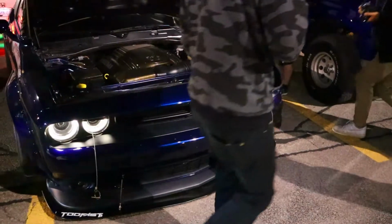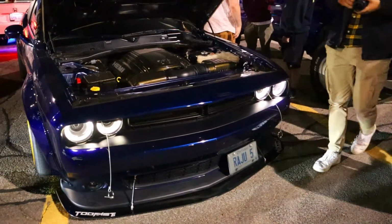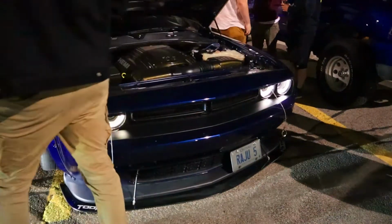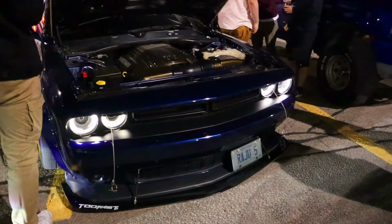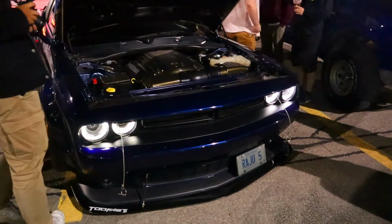I remember the rims were gold before? No, it was like chrome. Chrome, that's right. Yeah. So did it come with the carbon too? No, I just did it. You did it, yeah? Yeah, it looks mean. Everything's custom. You see on the car, everything's custom.